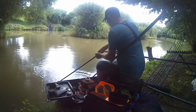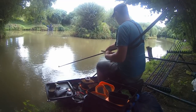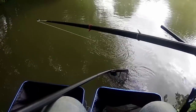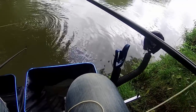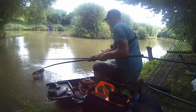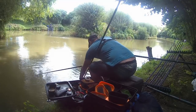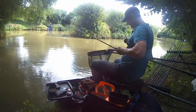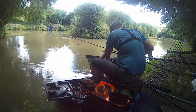He's not happy, this boyo's not happy. Just taking my time with him because I'd like to get this carp in the net. It'd be nice to have a carp in the net even though I foul hooked him. There we are, just putting it underneath him and let him pull him back over it. Nice little small carp. Most of the detritus from the bottom of the lake attached to him.